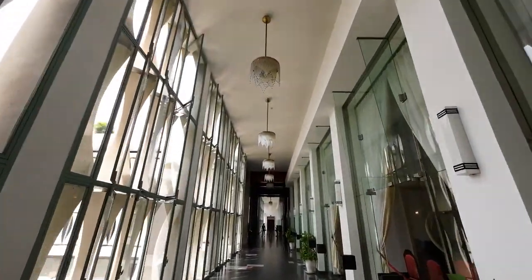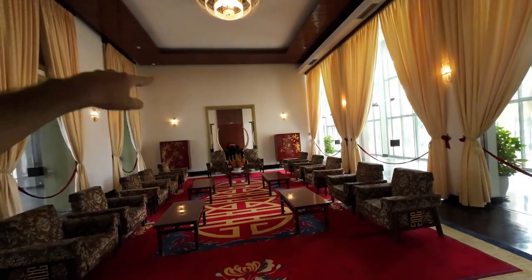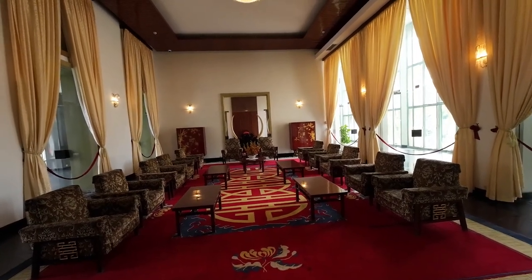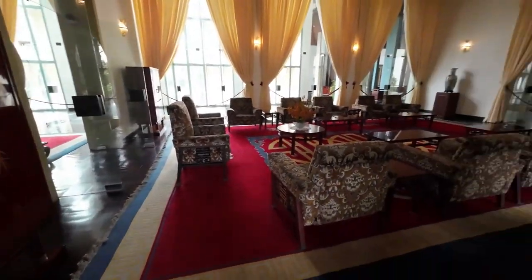Wow, look at the chandeliers. Really beautiful. I'm really sorry for the elephant that had to die because of this president's will, alongside all the innocent people. Anyway, really beautiful. These old style chairs. Nothing surprising me, because I've seen this so many times. Beautiful.